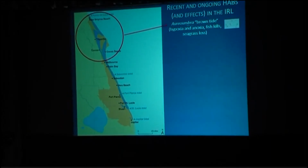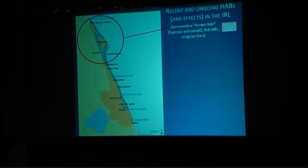It is not toxic, so it's a species called Aureoumbra. It does cause hypoxia and anoxia. It does create fish kills, and it does kill the seagrass. This Pyrodinium species in the Banana River and the northern IRL pretty much happens every summer up there. It's a red tide. It's a dinoflagellate, so we call it a red tide. It produces a different toxin than Florida red tide called saxitoxin, which is a really bad neurotoxin. It can give you paralytic shellfish poisoning.